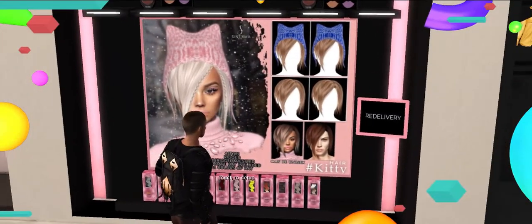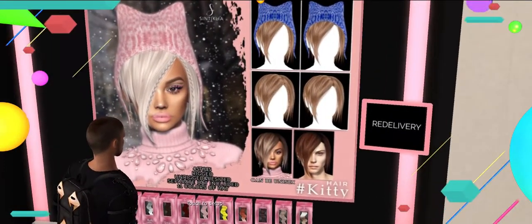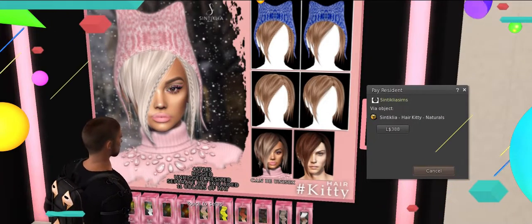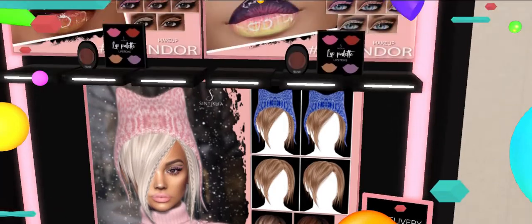Then we got here this little number over here. I like this style hair. Yes, queen. 388 from Cintiqlia. Hair kitty. Hey, kitty, kitty girl.